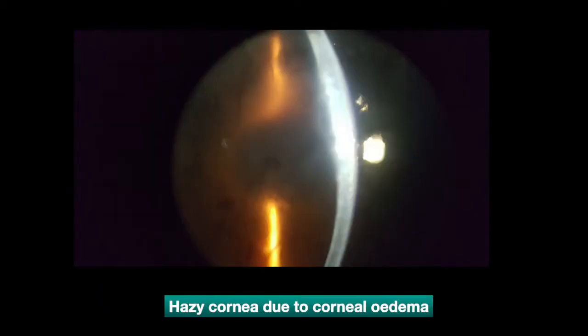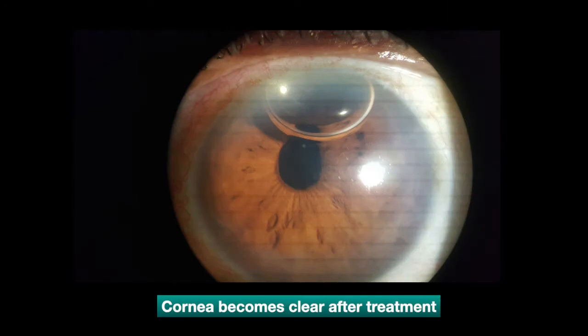So here is an example of a patient who had corneal edema. You can see that the cornea is pretty translucent, you can hardly see any details inside, and this was because of the separation of the inner layer. We call it DM detachment. Now the same patient underwent an air injection, and you can see the cornea has become clear because of the pressure of the air, and the layer has got reattached. So we need to ascertain what is the cause, and that can be treated properly.